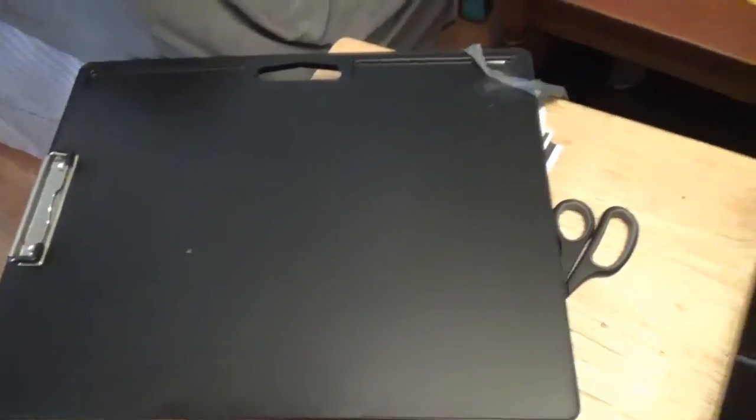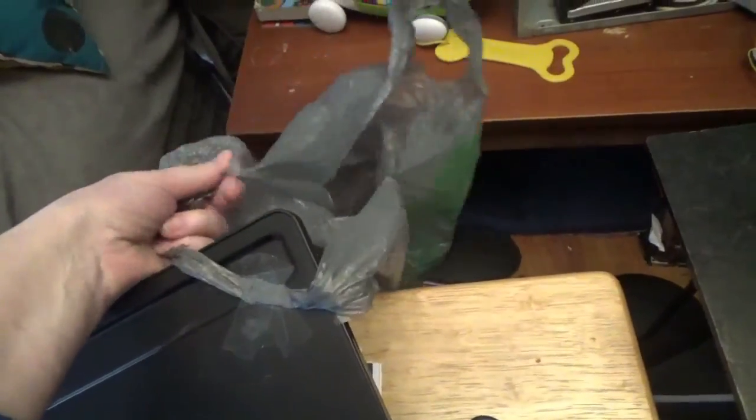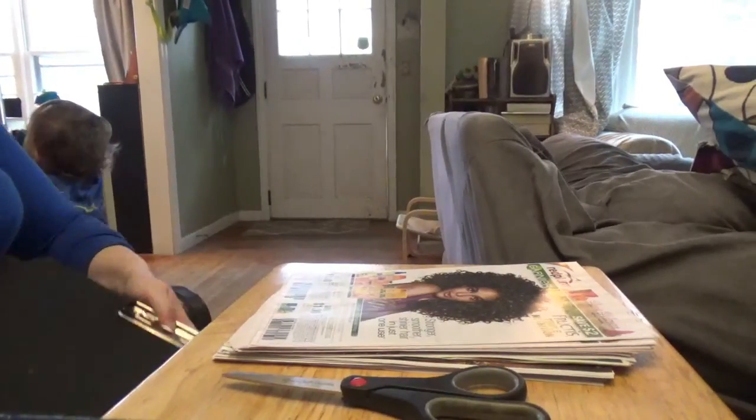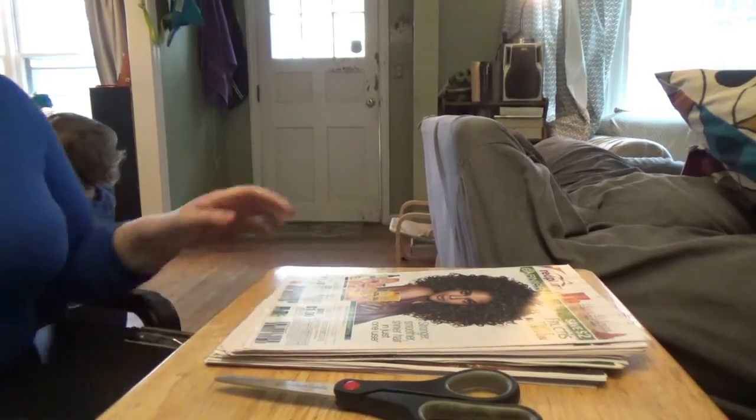And then the last part of my setup to cut is this. It's actually a big lap desk, and I tape a plastic bag to it, so any of the extra paper goes right into the bag. So I'm going to show you how I do my clipping.